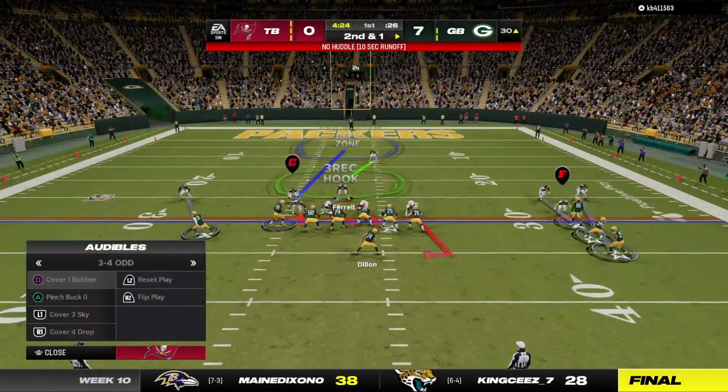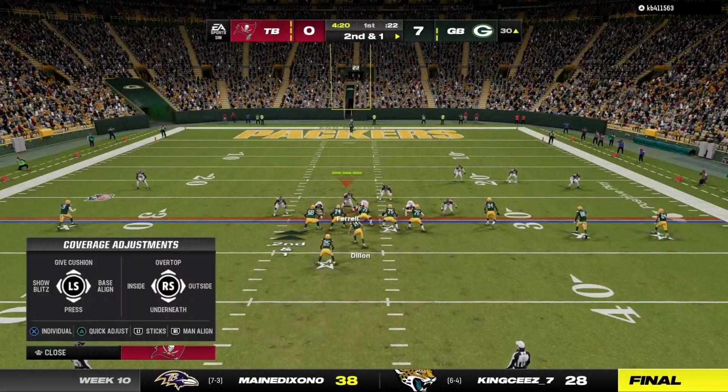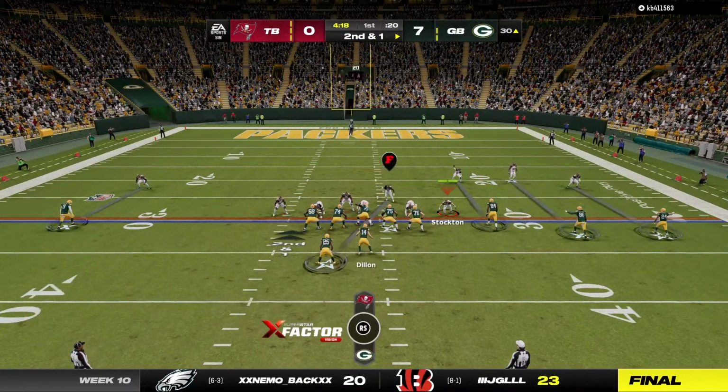And he'll protect himself at the end here as he winds up getting pretty decent yardage. At the 30-yard line. Ready.